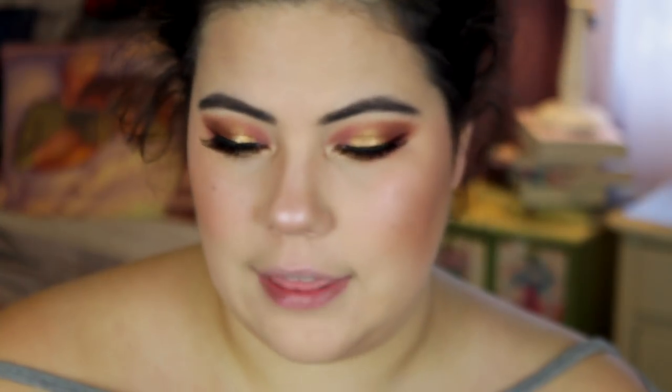I'm going to go in with a lip liner. So this is Bella Pierre in Nude. I'm going to put the darker one up on top. Oh, this is fun. Ooh, that's cool. Okay, now we're going in with a soft pink.